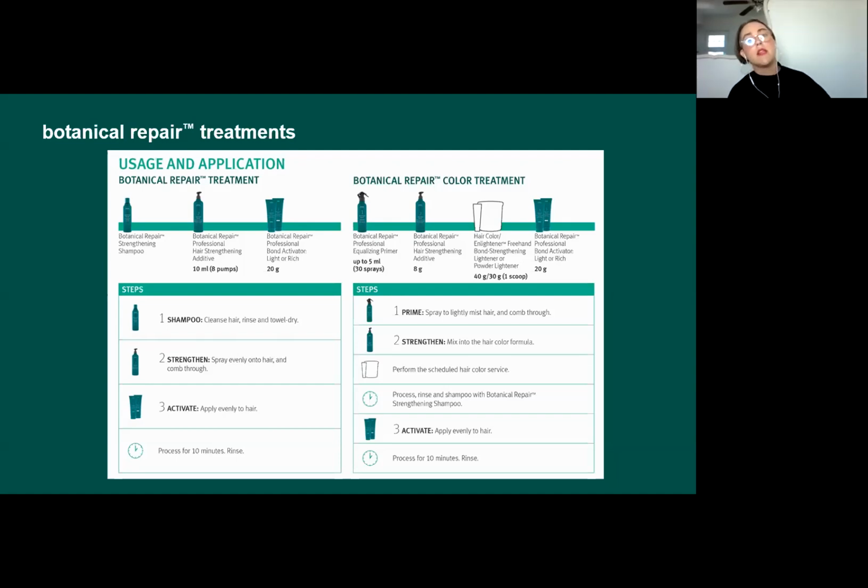Now, when we go into the color treatment, it's not like crazy different. It's pretty similar, but we're just utilizing the number two in a different way. Also, now that we're in a color treatment scenario, we can use our pre-color product, right? Our equalizing primer. So I like to use that equalizing primer prior to any step in the service.